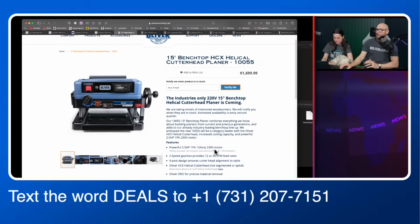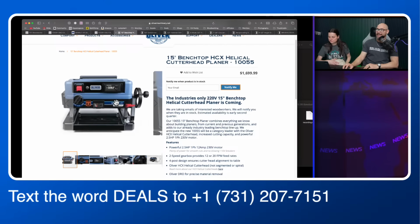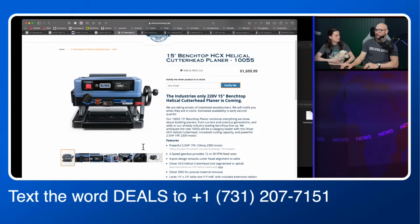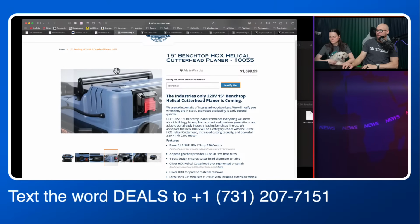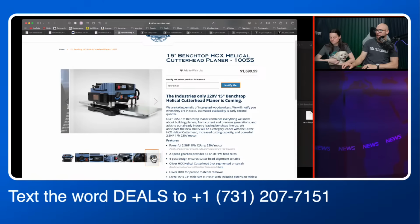2.5 horsepower, 230 volt motor, 2-speed gearbox. So similar to the DW735X. I think this might be the DW735X killer. Yeah, kind of, because of the price. It's going to kind of not kill the DW735, but it's going to be really nice. Built-in digital readout there. Roller on the top, passing boards over. That's going to be nice to have. Big dust ejection, big lowering arm there.